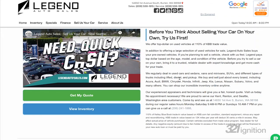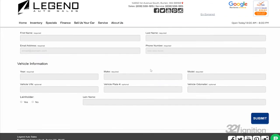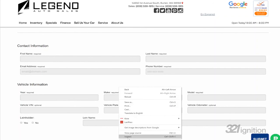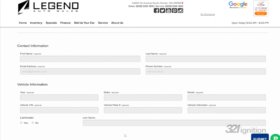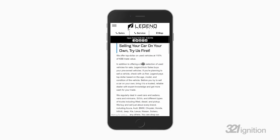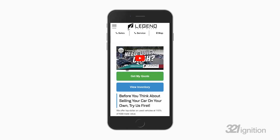But in this case, Legend Auto Sales has a trade-in, but it's just a basic form. So it doesn't allow a consumer to actually upload photos. It doesn't allow them to schedule a test drive. It just makes you type in all the information and then that generates a lead for the dealership. So super basic, again, not optimized for the best customer experience to get more trade-ins. And now let's change it to a mobile view and see what the mobile looks like.